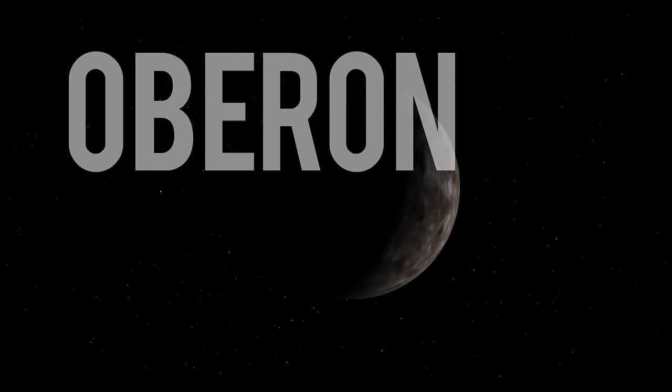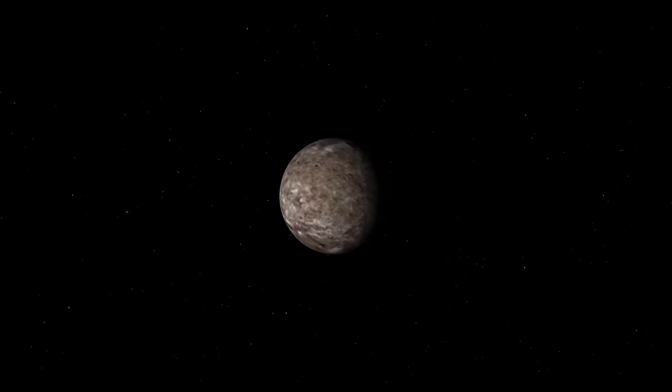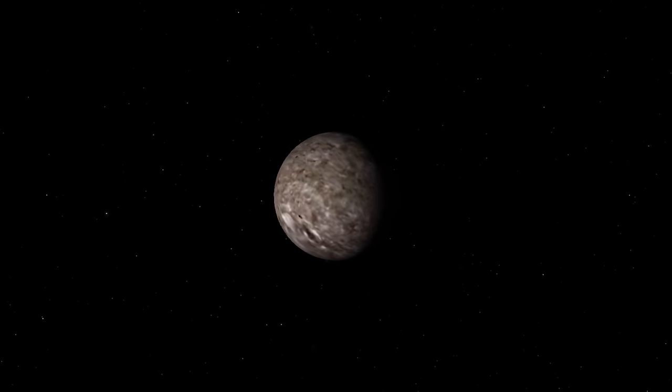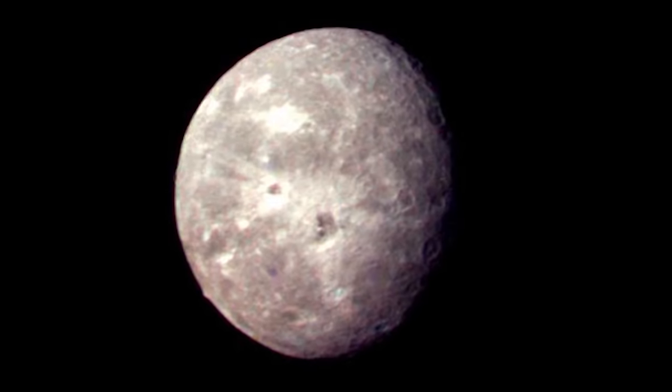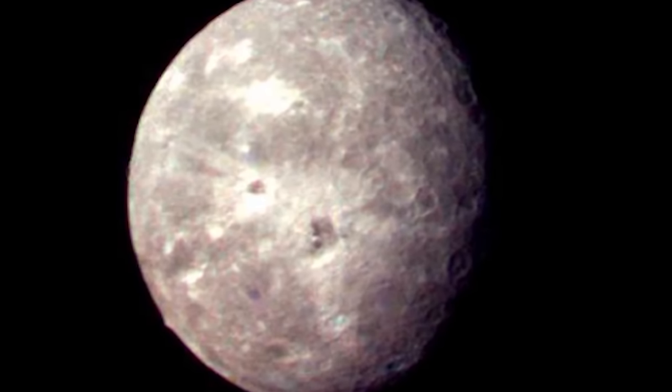Oberon, the outermost of the spherical moons, seems similar to the others: ice and rock and heavily cratered. The surface has numerous scarps and graben from crustal movement. There are currently no plans to revisit these worlds.